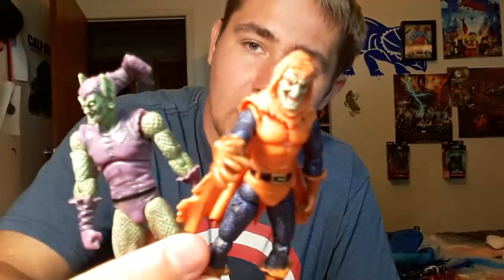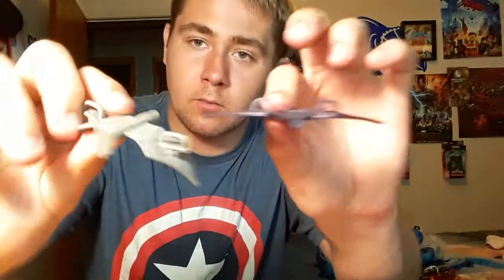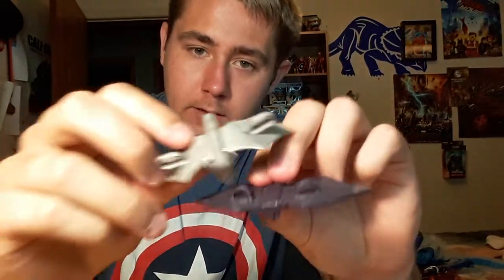And then I found Yellow Jacket, who is a more common one that you could get from the $5 region to the $10 region. So I was pretty happy when I found these two, and these are the only two that came with any accessories. And I found the Hobgoblin and Green Goblin, which are two of the harder ones to find. They're going for like $15 each by themselves, and they both did come with their glider. So I was pretty happy about that.